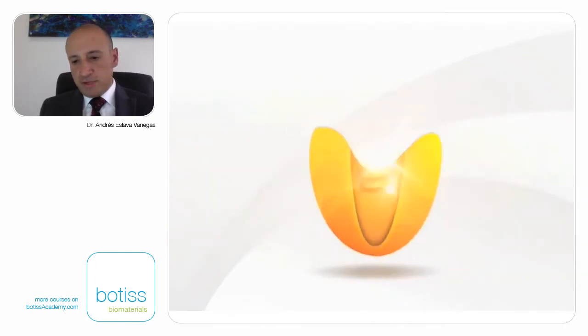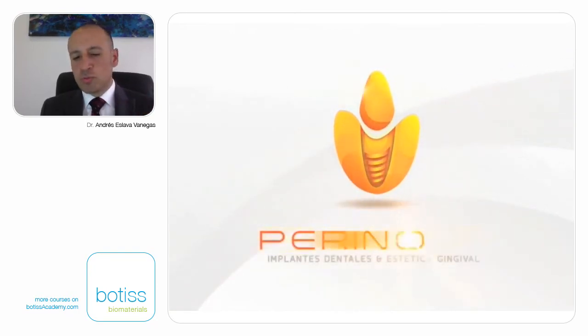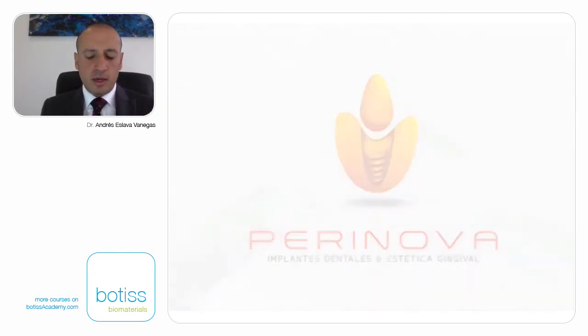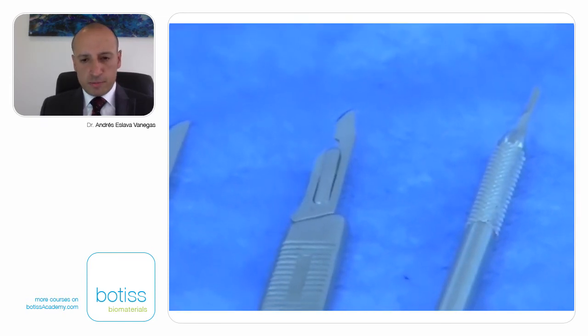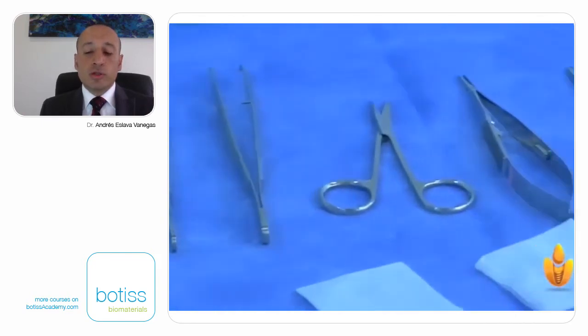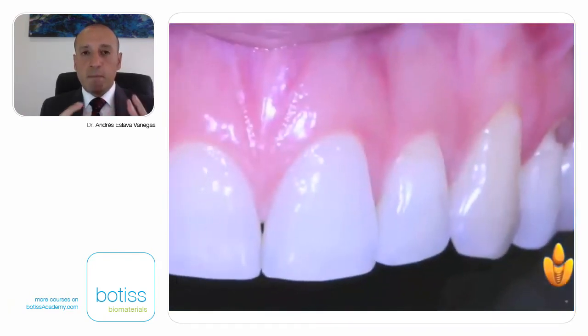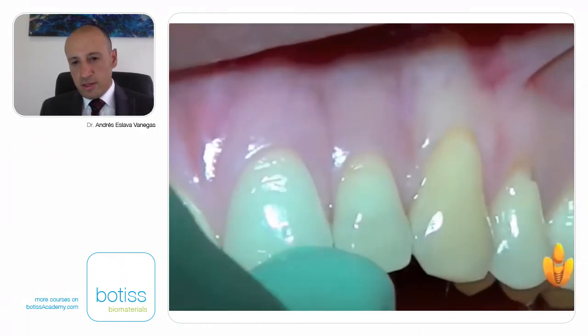This is about a 7 minute video, and in some parts I'm going to move it forward so we can fit the time that we need, just 1 hour. So we have a special instrumentarium that we're going to use. We have very small microsurgery scalpels that we're going to need. Can you see here?